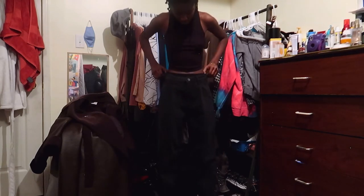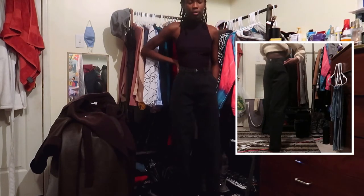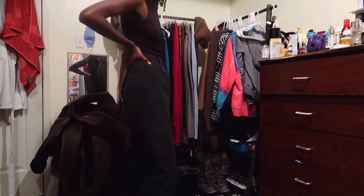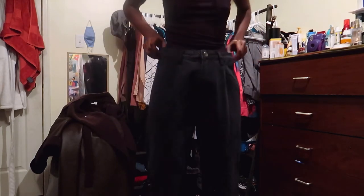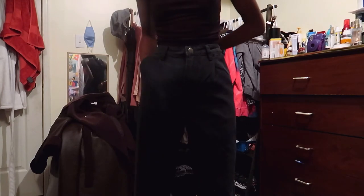But also, this is how it's gonna look if I do the mom jean look, if I were to take it in and bring it up. Get a little closer for you guys so you can see. Okay, this is basically all the room that's in the jean, right? So if I pull that really tight, then I'll give you this look, and there's that.